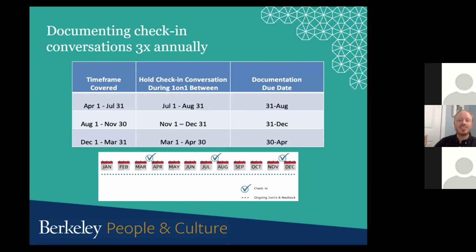So with checking in 3 times a year, you have 3 documentation due dates to keep in mind: August 31st, December 31st, and just a quick note there, you can finish before or after curtailment, hopefully the week that you return, and April 30th.